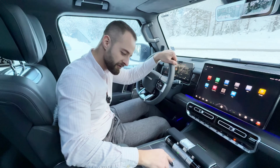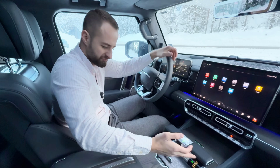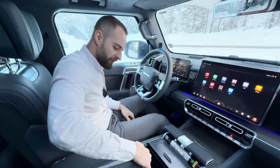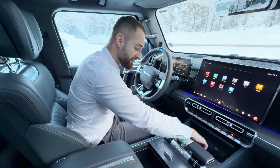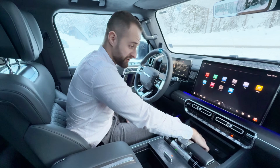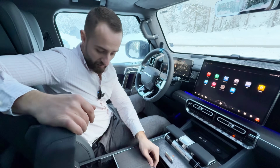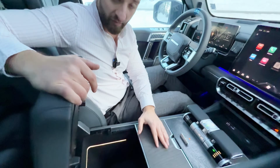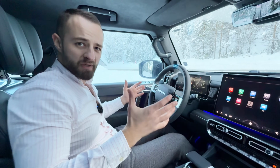For example, this here is not to open this part. It's actually your handbrake. So that is a little bit strangely placed. Now, storage compartment, as much as you want. You can charge your phone. Here you even have a 60-watt charger, USB-C here, which is charging the phone crazy. And then obviously storage compartment here. And when you move that part back and forward, you even get more storage compartment. So front row, very, very cool.